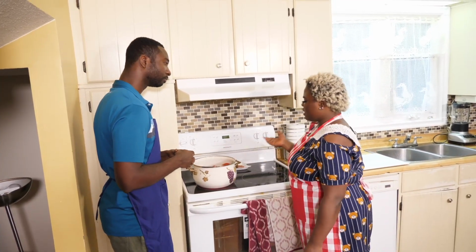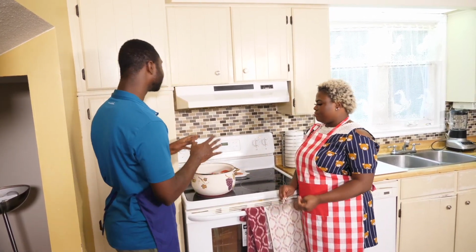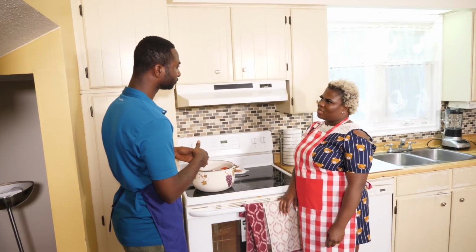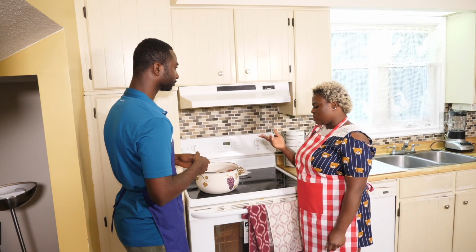So these are the ingredients that go on first. Then these are the ingredients that you're going to use to steam, right? Yes. How long are you going to steam it for? For about, let's say, 10 minutes. It depends on how the heat is, but mostly it's like 10 minutes.